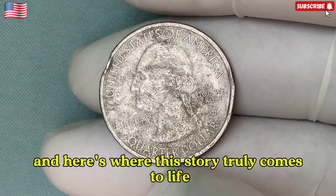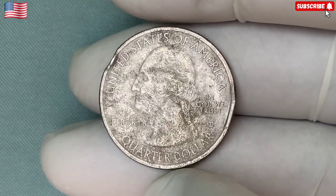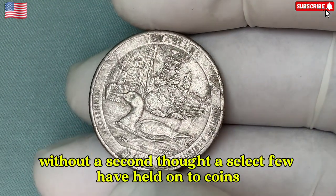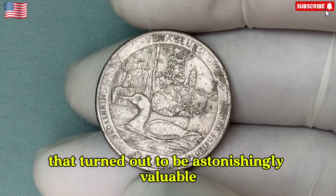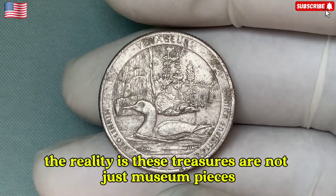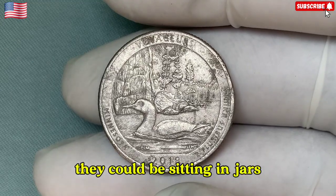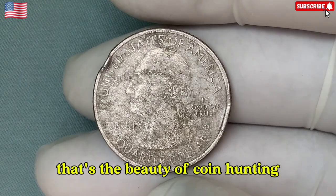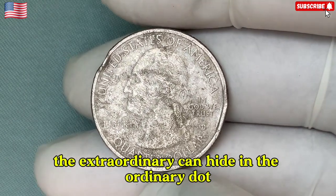And here's where this story truly comes to life. While millions of people have handled 2018 quarters without a second thought, a select few have held on to coins that turned out to be astonishingly valuable. The reality is, these treasures are not just museum pieces, they could be sitting in jars, wallets, or even in your change right now. That's the beauty of coin hunting, the extraordinary can hide in the ordinary.